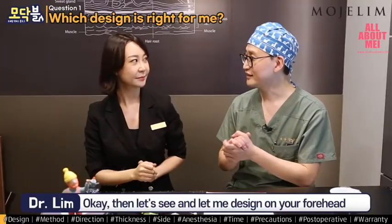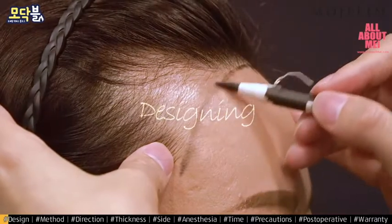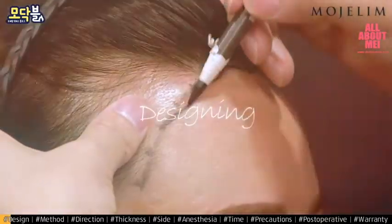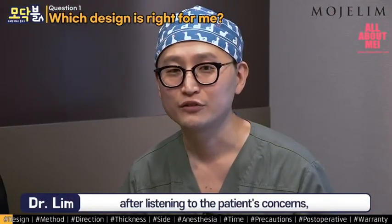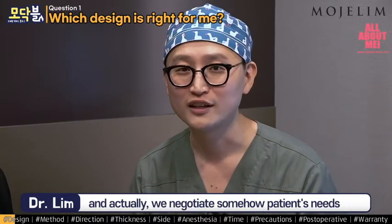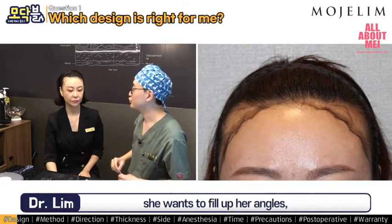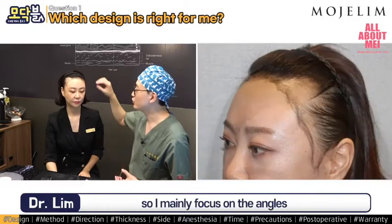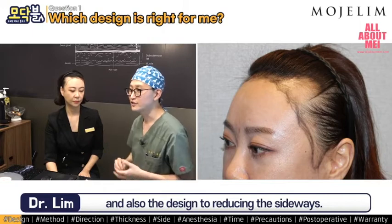Okay, so let's see, and let me design your forehead. Okay, let's go. We normally design after listening to patients' concerns, and we actually negotiate between the patient's needs and the doctor's design. Yeah, after hearing Anna's concern, she wants to fill up her angles, and she also had a concern about her sides. So I mainly focused on filling up the angles and also designed to reduce the sides.